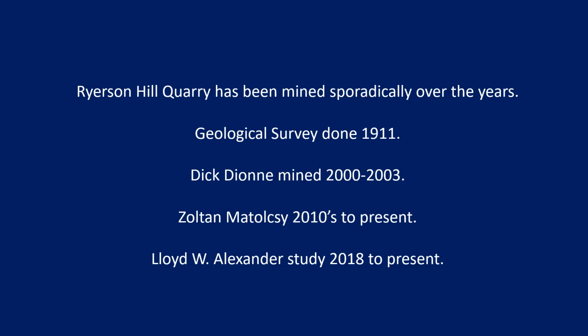In the years 2000 to 2003, Dick Dion had the mineral rights and added several new minerals, mainly phosphates that were previously undiscovered at Ryerson Hill. In the 2010s to the present day, Zoltan Matolsky, owner of the property, has been mining the pegmatite.